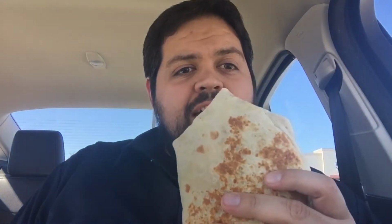It doesn't really seem like Taco Bell, which isn't a bad thing, but it's just chicken and barbecue sauce. It just kind of tastes like I'm eating someone else's fast food from a different restaurant. But it's good. I like it, but it doesn't seem very Mexican, because we all know how authentic Mexican Taco Bell is.